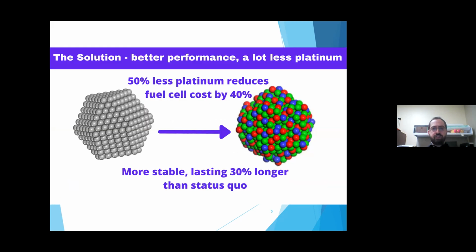So we do have a solution. Right now, what we do is we have a pure platinum catalyst, and we actually dope it with some cheaper metals. And what these cheaper metals do is remove a lot of the platinum that's actually going to go into a fuel cell, reducing manufacturing costs by about 40%. And we've also noticed a really interesting trend where these metals make the platinum more stable, lasting up to 30% longer than pure platinum catalysts.